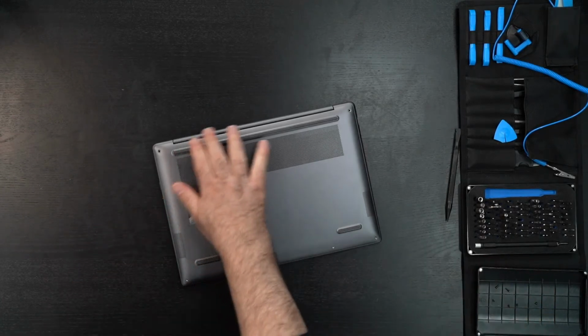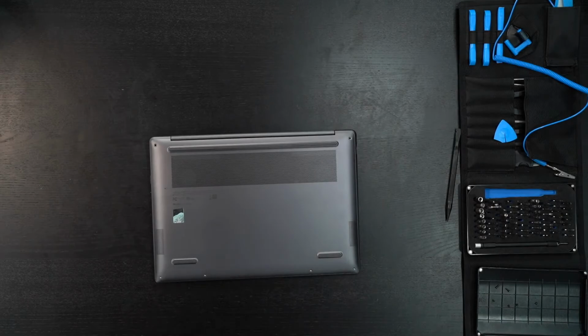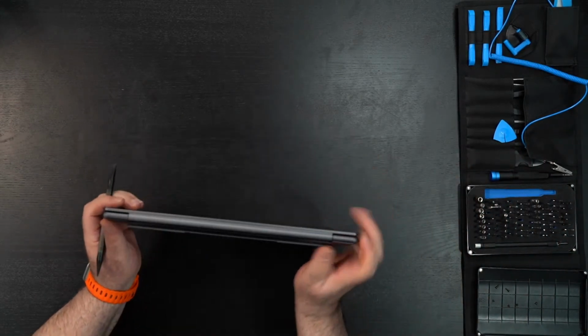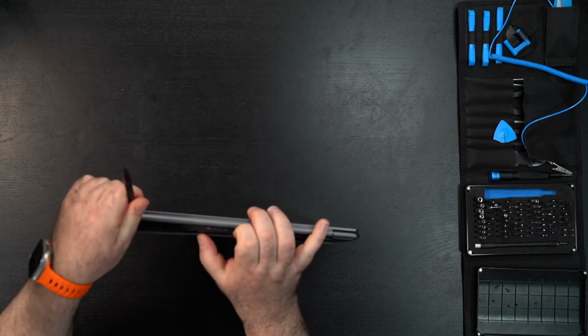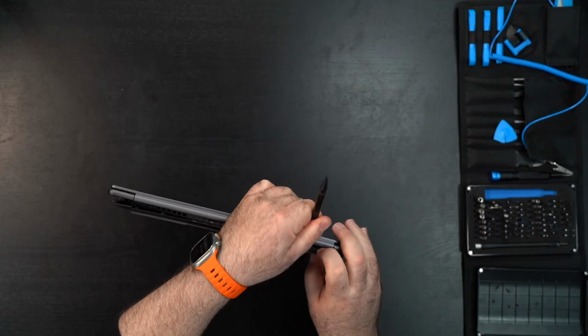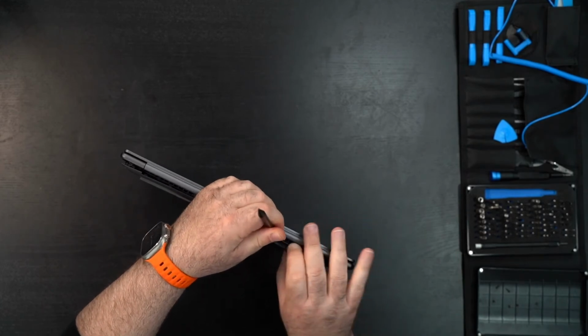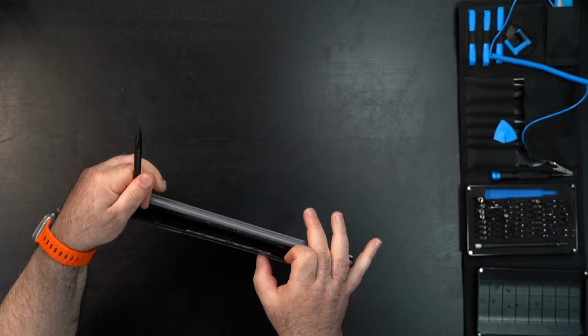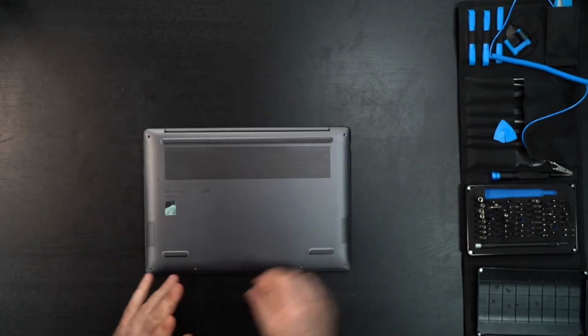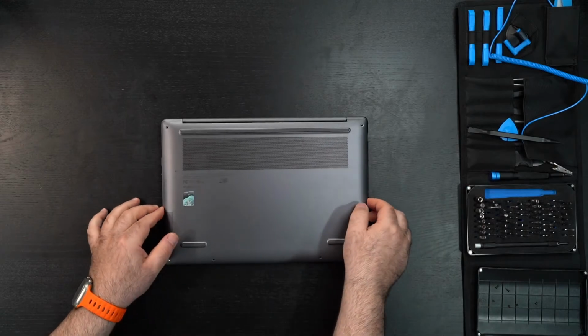Now let's hope there's nothing underneath this strip here. That would suck. Okay, let's take our pry tool here. Let's see how we're going to get this started. Hopefully this is easy so far. Looking okay. That was pretty easy. That didn't take much effort. That's good.